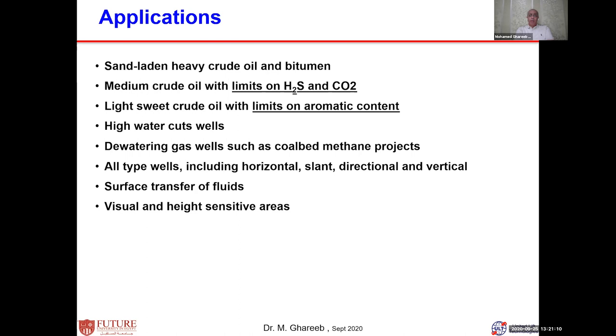It can be used for medium crude oil. But remember, if you have a medium crude oil and need to use it, you must have limited H2S and CO2. H2S and CO2 will affect the elastomers. It will damage the stators, and for that reason, it's limited. For light crude oil, it must be sweet crude oil. Light crude oil is crude oil with API more than 35-40. And I also need to be limited in aromatic content. I need to measure how much percentage of aromatics.